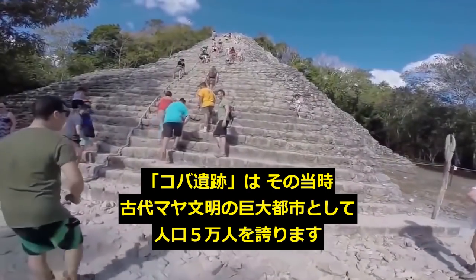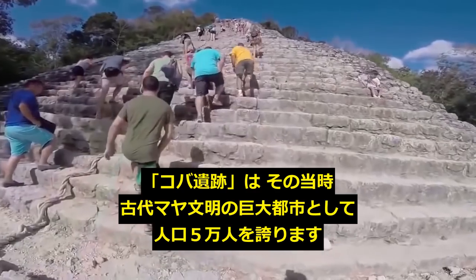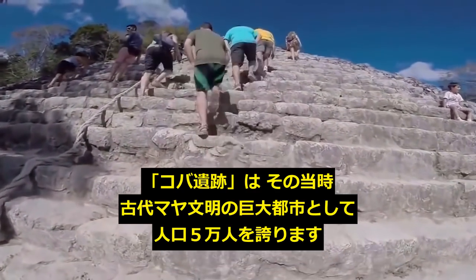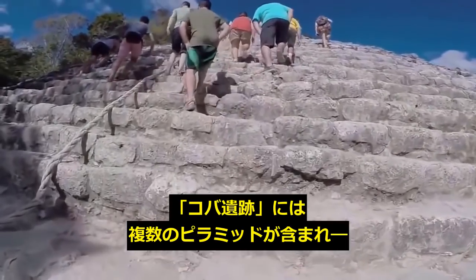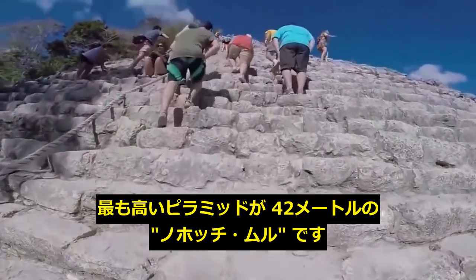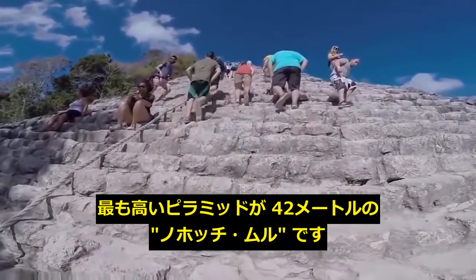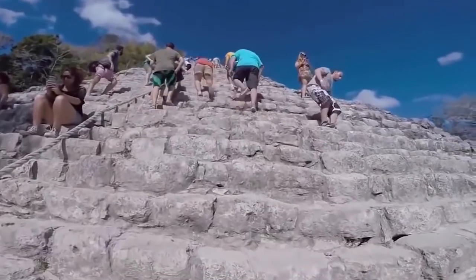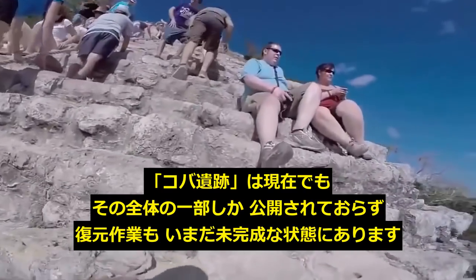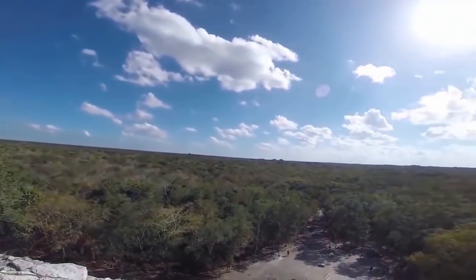Coba in Mexico was a large ancient Mayan city that was home to about 50,000 inhabitants at its peak. Coba contains several large temple pyramids. The tallest, the Nahuacmul pyramid, is about 42 meters or 138 feet high, and today only a small portion of the site has been cleared from the jungle and restored by archaeologists.